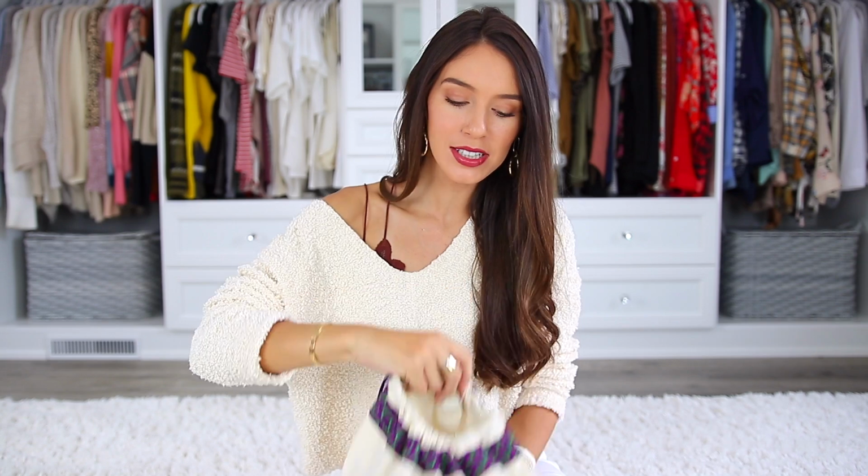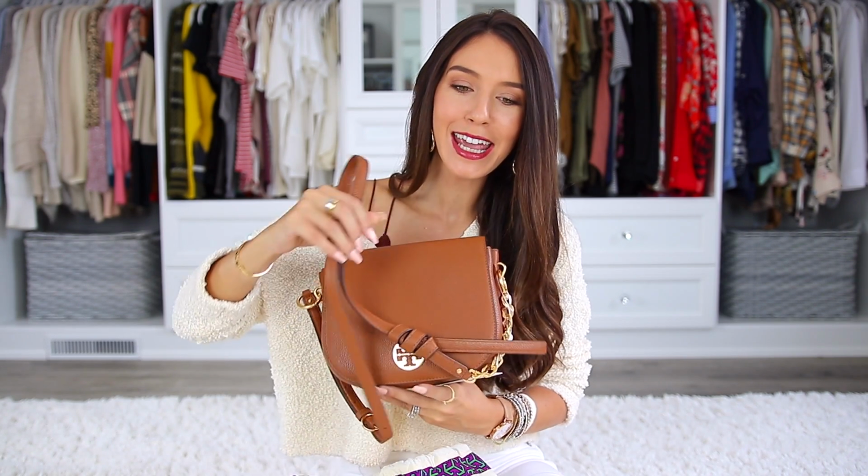So let me just pull it out. There might still be some packaging on it, I'm not sure, but it is a Tory Burch crossbody bag, and even just looking at it here, it's so pretty. The color, guys, is so good. So I bought a Tory Burch tote at the anniversary sale, and I saw this there too.